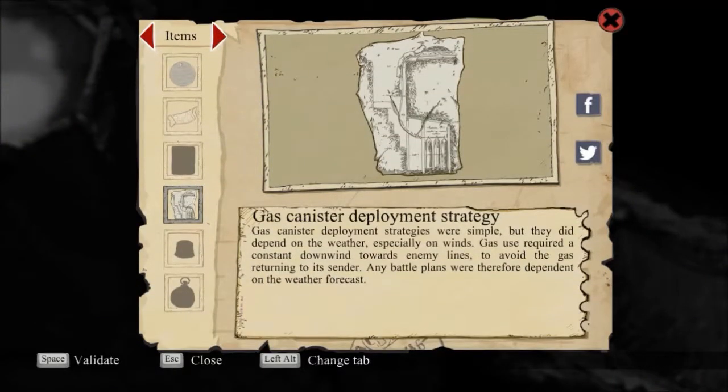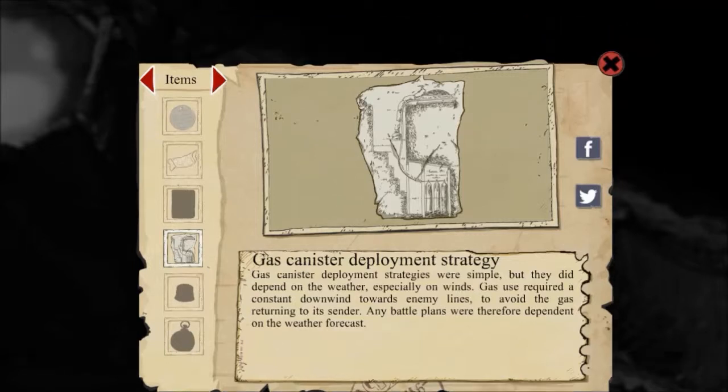Deployment strategies were simple, but they did depend on the weather, especially on winds. Gas use required a constant downwind towards enemy lines to avoid the gas returning to its sender. Any battle plans were therefore dependent on the weather forecast.